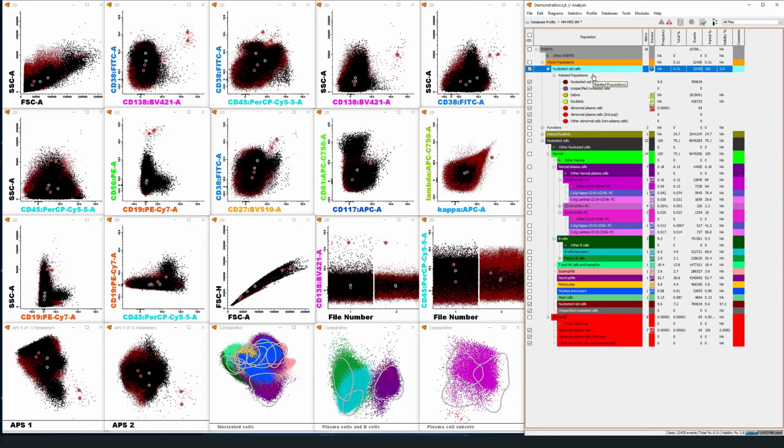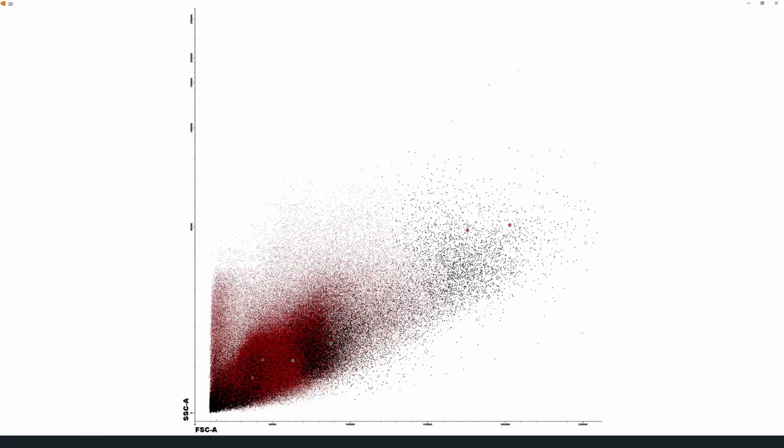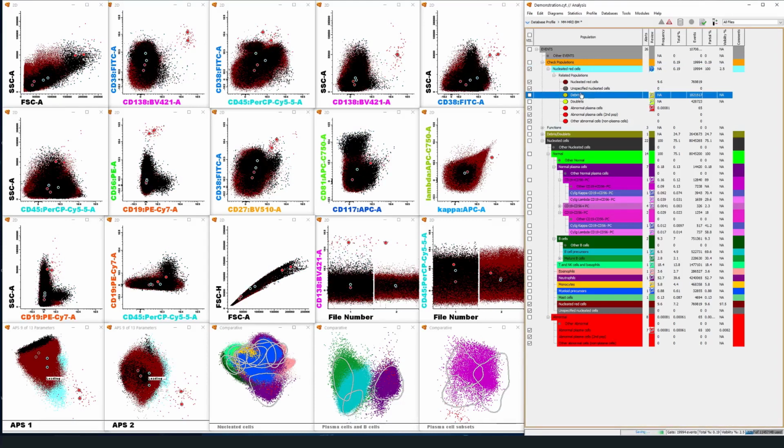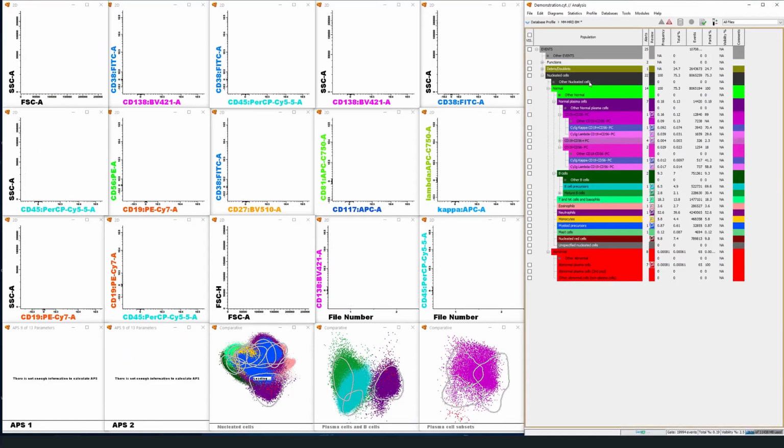And the nucleated red cells are somewhat hard to assign usually because they tend to be very non-specific. Of course, nucleated red cells are negative for all of these markers. In fact, even CD45 is dim, so it's hard to assign them by positive expression, only by negative expression, and of course by scatter characteristics. So just in the interest of time.